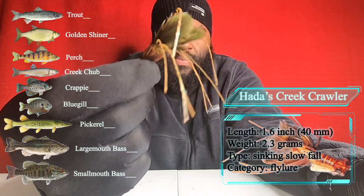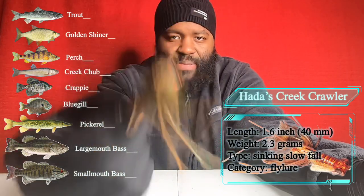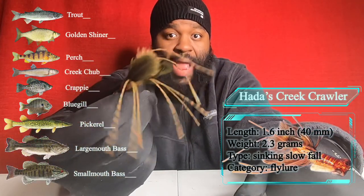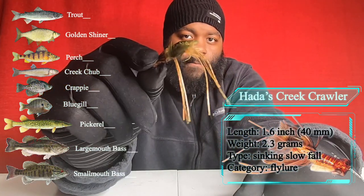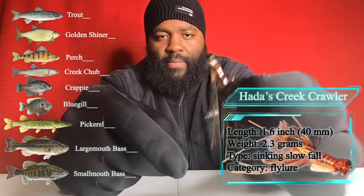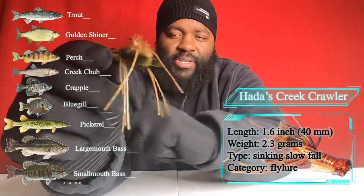This made it in the top five because I've caught a lot of bass, pickerel, one or two bluegills, but mainly bass. I caught bass now in the wintertime with this thing, which I was shocked. They still chase this crayfish even in the winter, man. I'm just like, man, I didn't expect them to hit this. But it's a great lure.